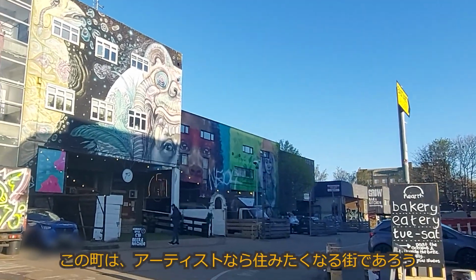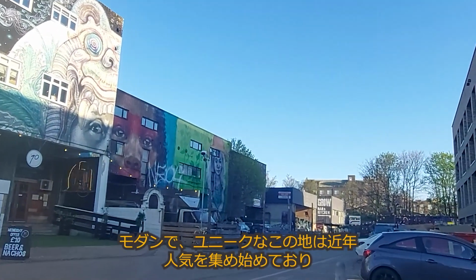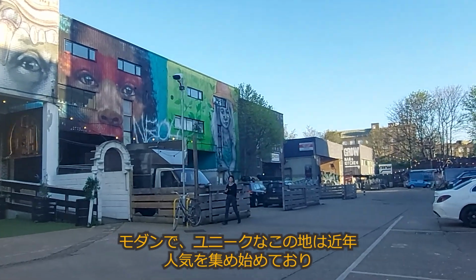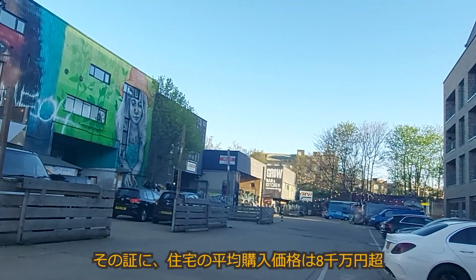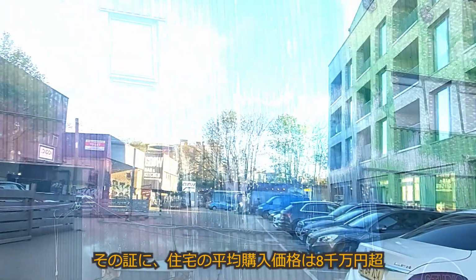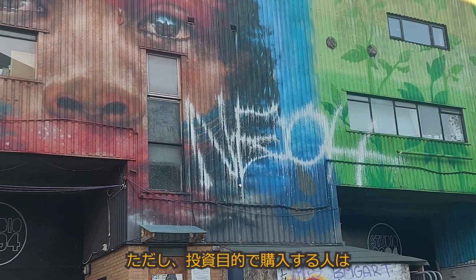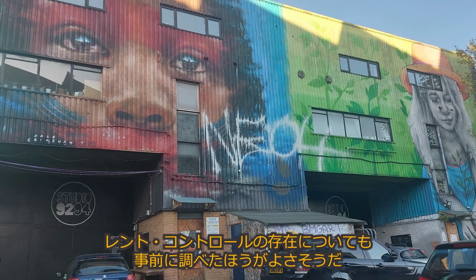If you are an artist, this must be the place to establish yourself. The area has now been transformed into a modern and unique place, so it has started gaining more popularity. To indicate that, properties in Hackney Wick now have an overall average price of more than £500,000. But investors perhaps have to be aware if any rent controls are in place in this area by the council before purchasing any property.